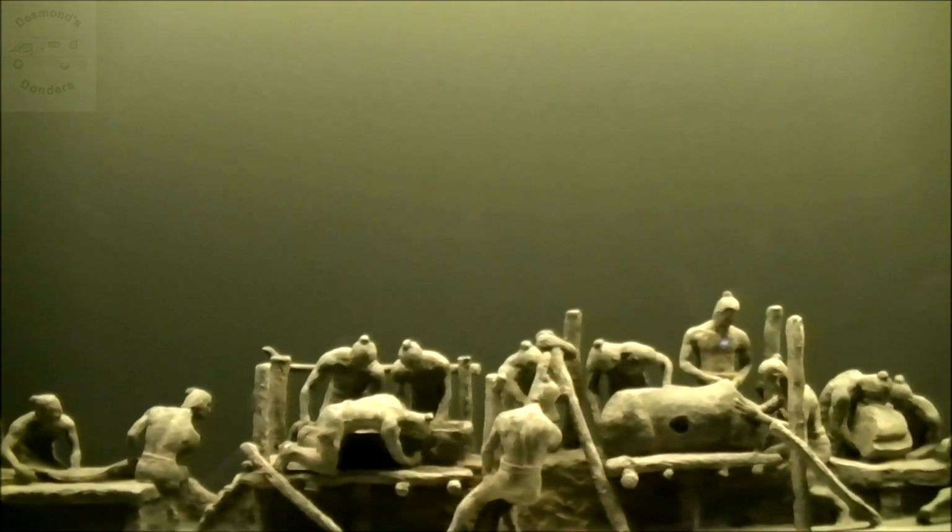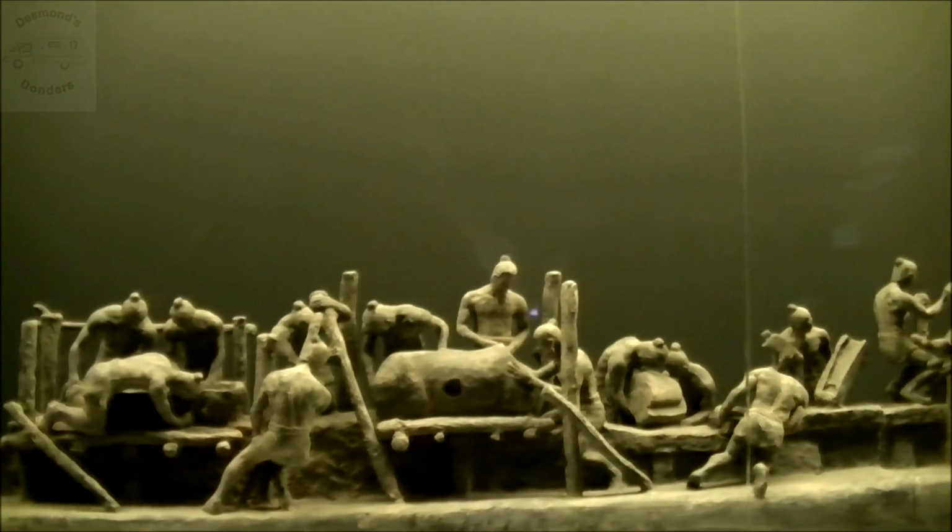A diorama of how to make a terracotta warrior.